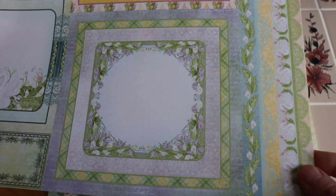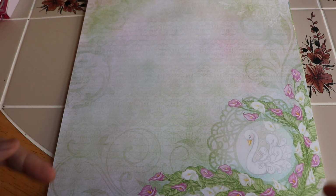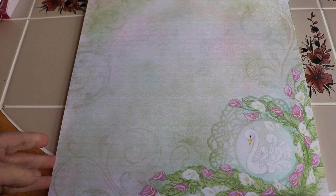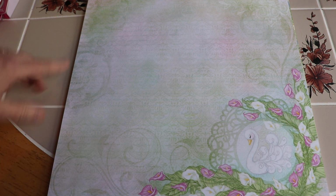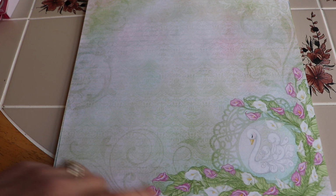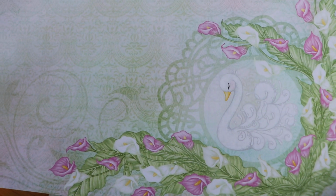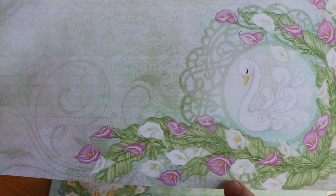Beautiful images. This one is coming to us with swans and sweet little hideaway spots. It's the Feathery Swan. So for those of you who remember the collection with the peacocks, they had the feathery peacocks, and calla lilies are the focus on this one. So yeah, it has the little feathery swirls with these swans, and the calla lilies are just beautiful.